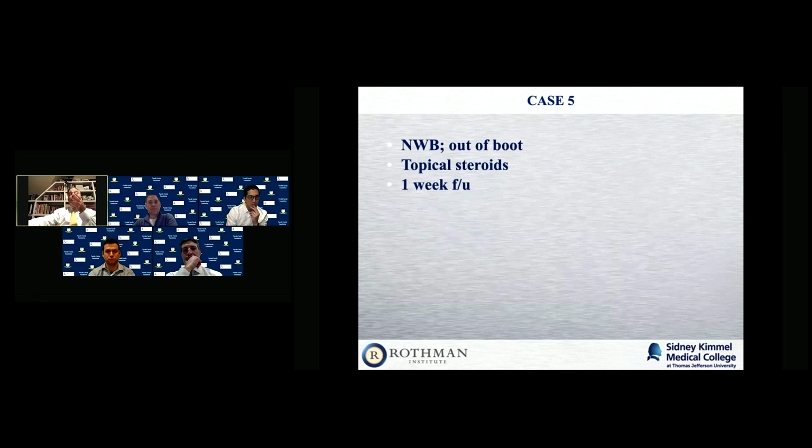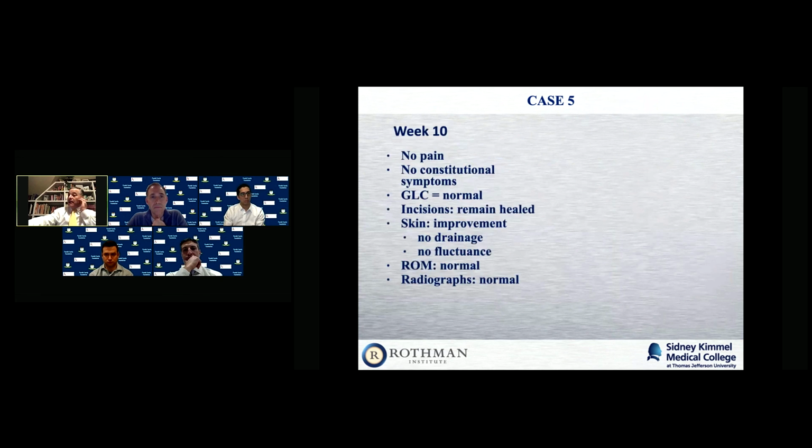So the decision was made: do I put this man on oral steroids versus topical? I chose topical because of his diabetes. I didn't want to flare up his sugars. I ordered serology and got a bone scan on him, and then saw him back at week 10. Again, no pain. Week 10, like a week later, not 10 weeks of the rash. No, one week later. Okay.